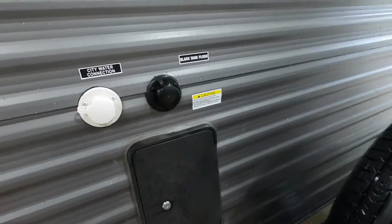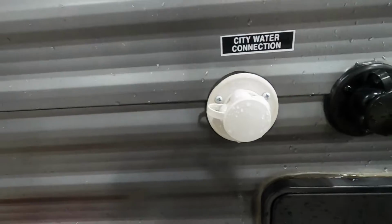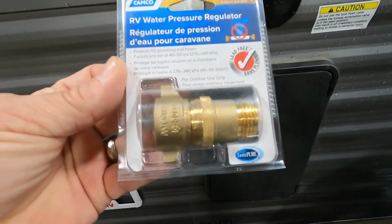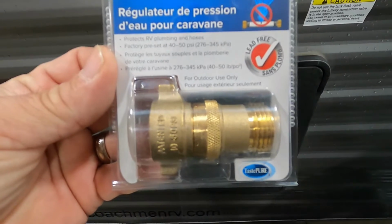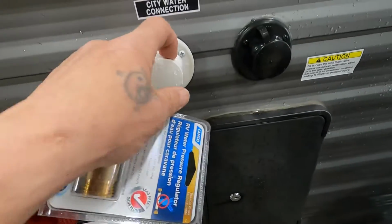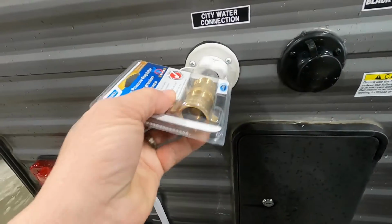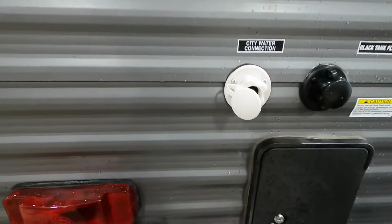On the rear here at campsites, we're going to hook up the city water connection. First and foremost, your water pressure regulator. This water pressure regulator is going to reduce the water pressure to 40 to 50 psi, protecting the lines in your unit. You don't know what the water pressure is at different campsites, so use this whenever putting water in here. Hook that up, hook up your hose, but don't turn your hose on yet.